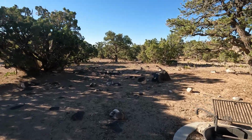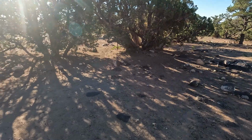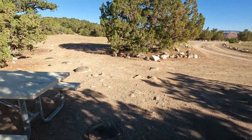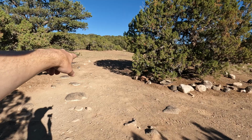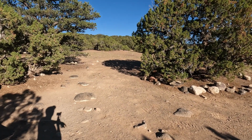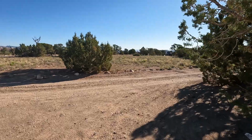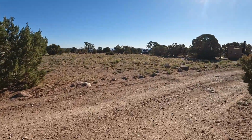This site is a little bit smaller than the rest in terms of setting up a tent, because this whole area is fairly rocky. You've got a small area in here where you could set up a really small tent that's relatively level. And if you wanted to, you could go over there too. You'd be in the shade of that tree, but you are kind of in view of the people at site 4. So you don't have as much privacy there.